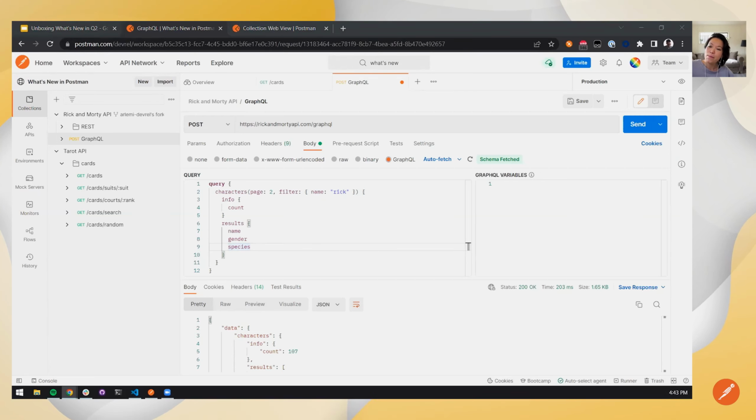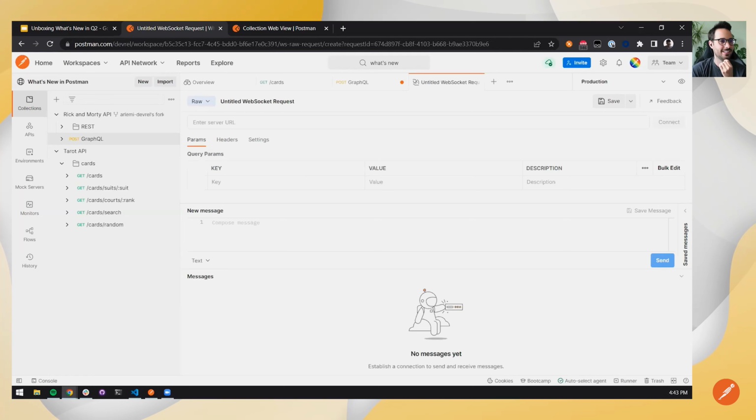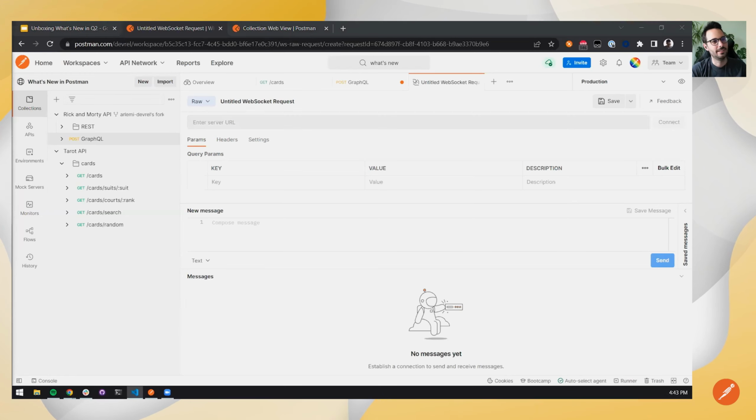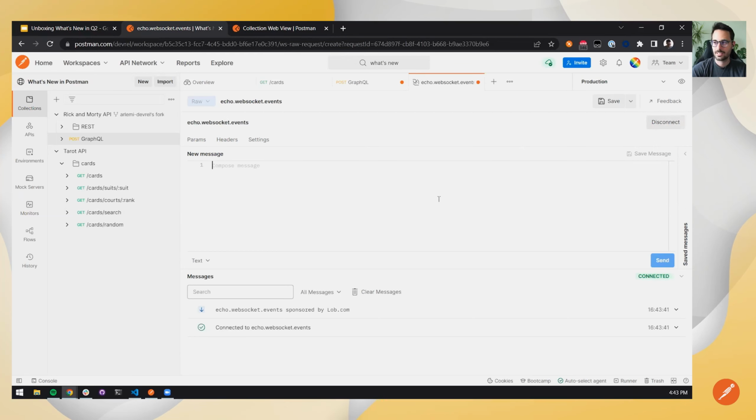That's really nice. And then going down the list of protocols that some people didn't believe we supported, we have WebSockets. For this one, I can click new and click new WebSocket. I kind of spoiled the next one as well here, but let me start with WebSocket. I'm going to grab an echo WebSocket API. I'm not going to spend too much on this. We've had that for a little while now. You can connect to that server, compose a message, and let's say I'll make it JSON.